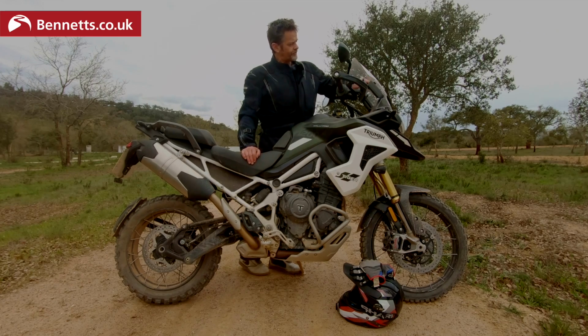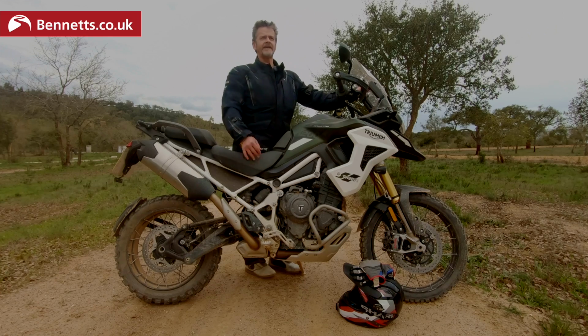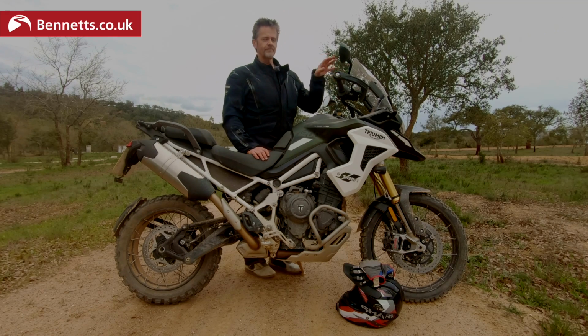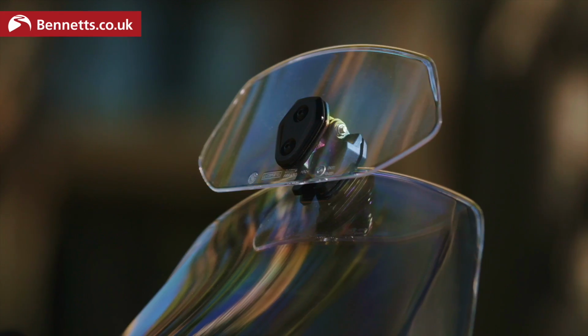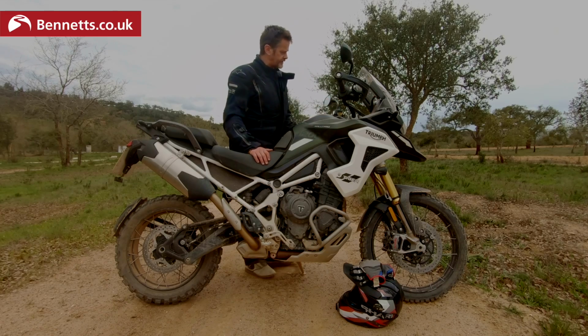Screen, super easy to adjust, which is really good. And it kind of makes a difference when you pull it up. It cuts all that top end noise out, the high frequency wind noise, but it keeps the bottom end, that kind of rumble. You still get that through there. I can see a lot of guys will be fitting MRA little flip up screens, trying to do one themselves, I think, just to tailor it to your own preferences.